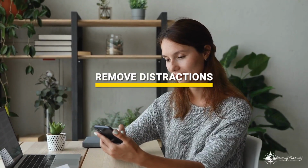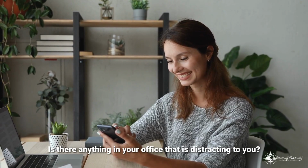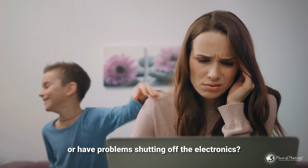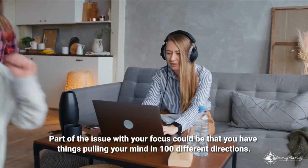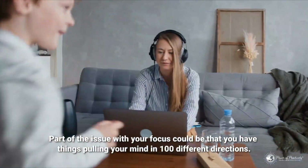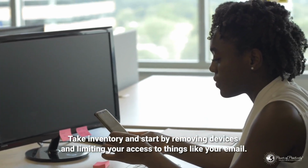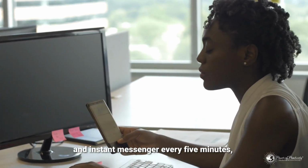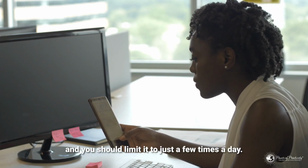6. Remove distractions. Is there anything in your office that is distracting to you? Do you try to work around your children, a television set, or have problems shutting off the electronics? Part of the issue with your focus could be that you have things pulling your mind in 100 different directions. Take inventory and start by removing devices and limiting your access to things like your email. You don't need to check your email and instant messenger every 5 minutes, and you should limit it to just a few times a day.